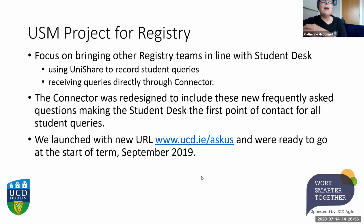And some of the teams were still getting emails and queries directly to themselves, to their generic email addresses. And we wanted to move all of those to go through the connector. So there was a good bit of analysis of the queries that were in their emails, and they were built into the connector. It was quite a big job actually.